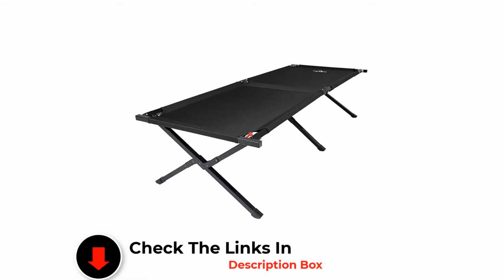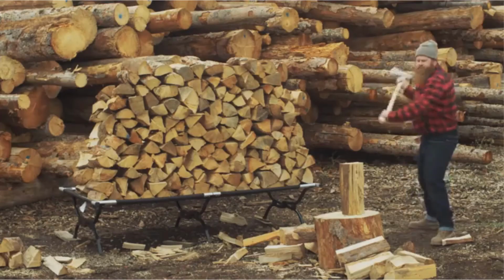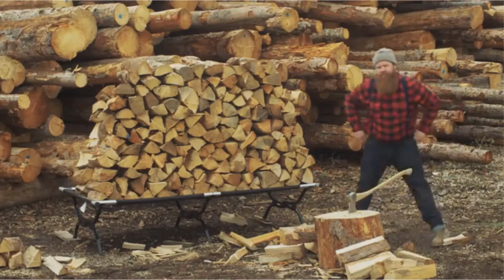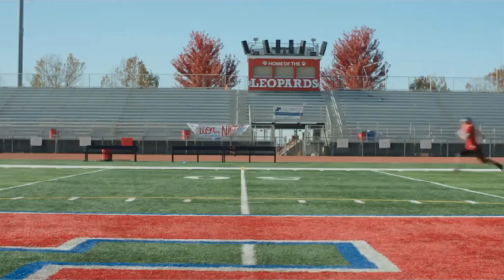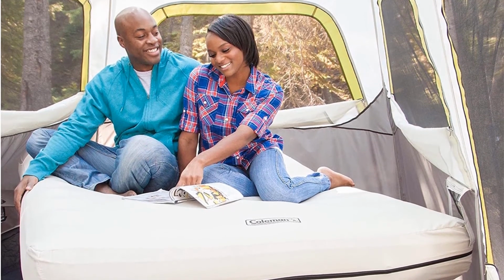It fits easily in your car. A carry bag comes with it too, and it weighs 21.6 pounds total. Because it's higher than average, it's much easier to get up and out of it in the morning. Also, it makes very little noise when you're moving at night. The legs are already attached when you unfold them, so you don't have much work to do.